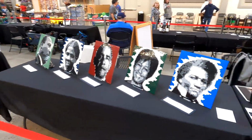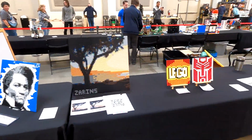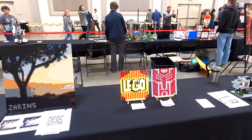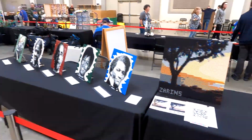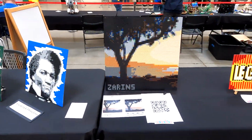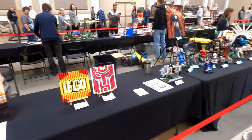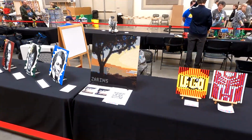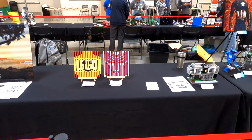Lego mosaic art is always interesting. They do that at the Lego store in Downtown Disney. You can have a mosaic of yourself made, but clearly there's a way you can do this on your own. Of course, it requires a lot of bricks, and I think the ones at the Lego store are only in black and white, which makes the color ones that much more impressive.